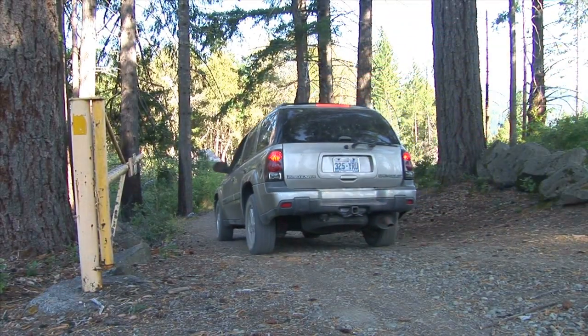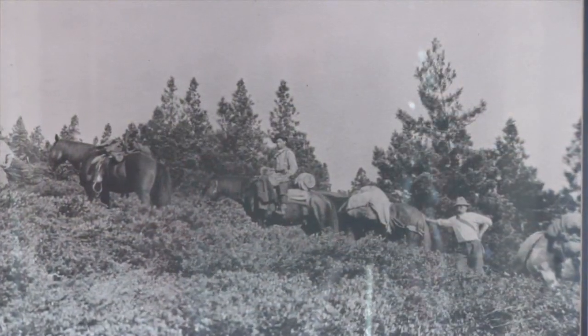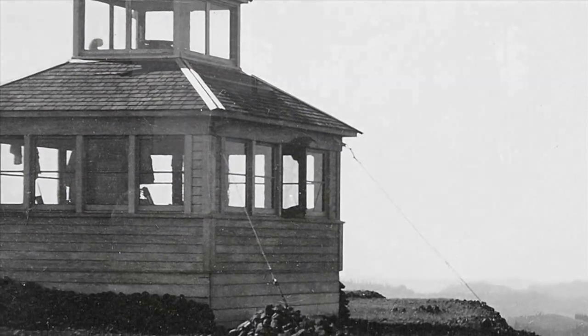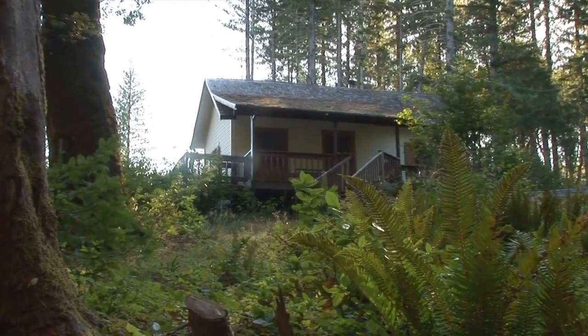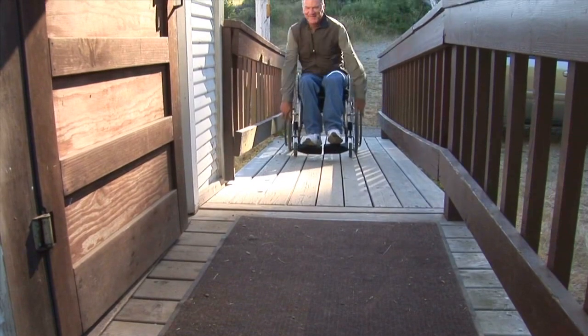The Packer's Cabin was built by the CCC in the 1930s as a place for packers who supplied the remote fire lookouts. Remember, this is remote, rustic camping, so come prepared. For the most part, I found Packer's Cabin easily accessible.